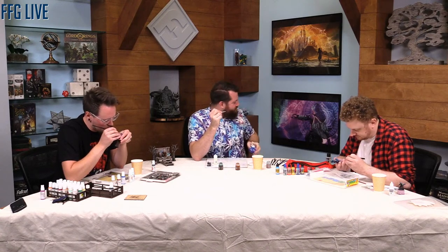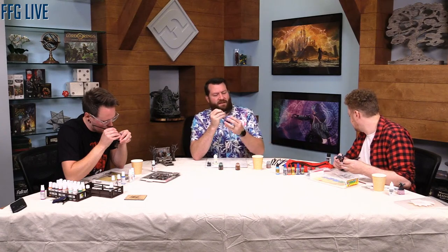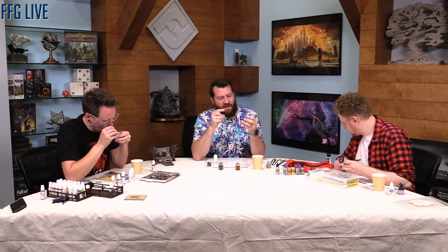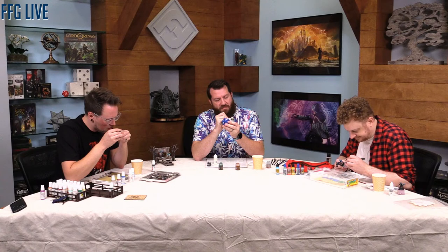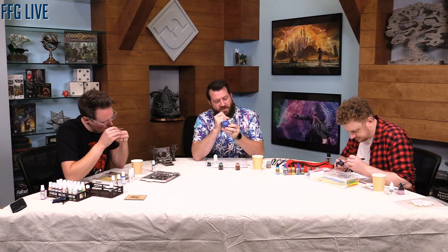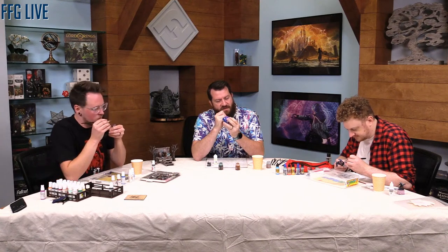How long have you been painting? I mean, the first mini I painted was probably about 5 years ago. That's when I bought all the P3 paints. A former coworker had formerly worked at Privateer Press, so he recommended all the P3 paints. I picked up my first brush, and what was I painting? I think it was Imperial Assault stuff.